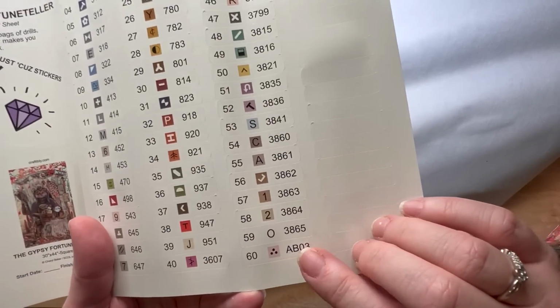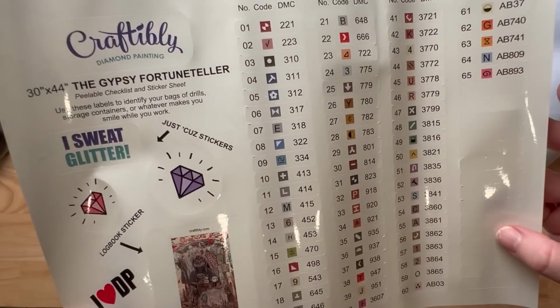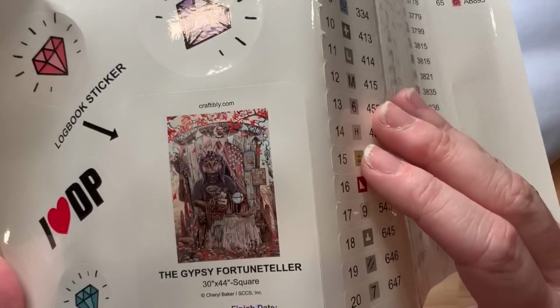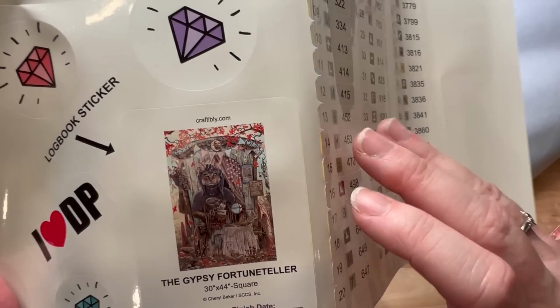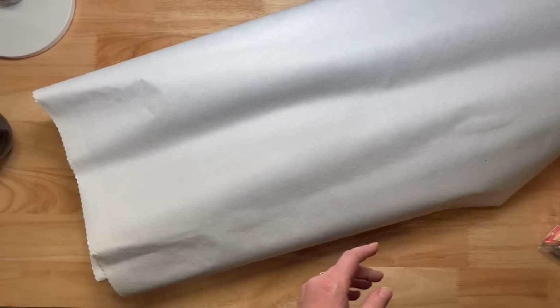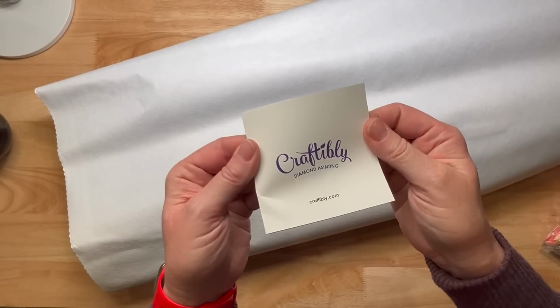1, 2, 3, 4, 5, 6. 6 ABs. Wow. That is nice. This one is so cool. The Gypsy Fortune Teller. If you're a cat person, this would be really cool. You could just be good fall painting, Halloween. I love it. You could do it any time of year. And of course, it comes with the brochure that we already covered.